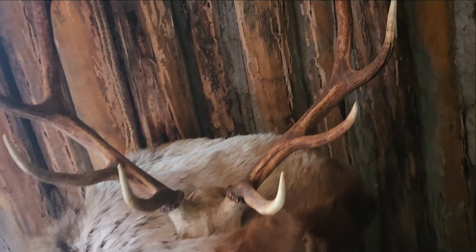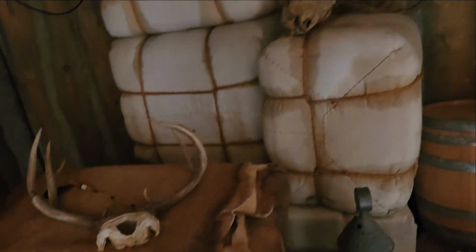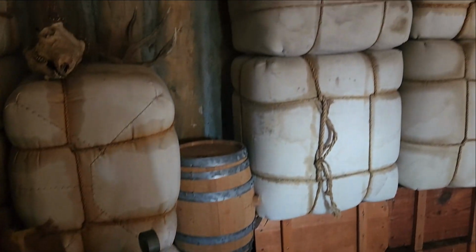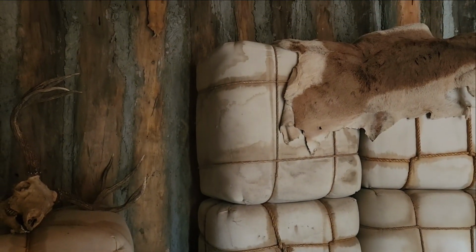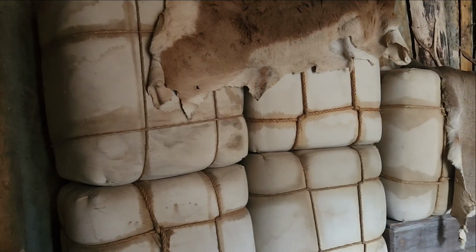So in here we have the dry storage, essentially the supply room. Their supply crates would be kept in here, their powder barrels. The live animals would normally be kept in here before being sent back to St. Louis. These bales you'll see are part of their supplies.